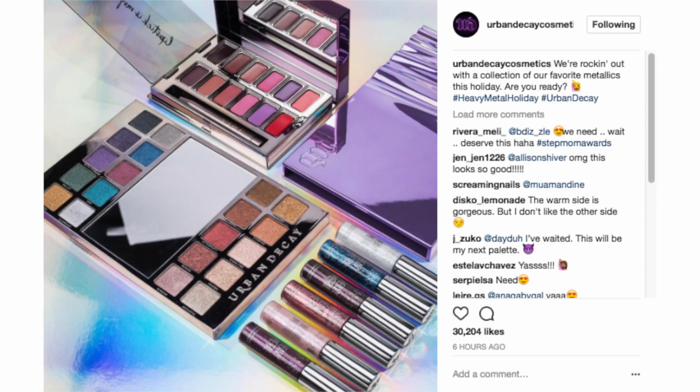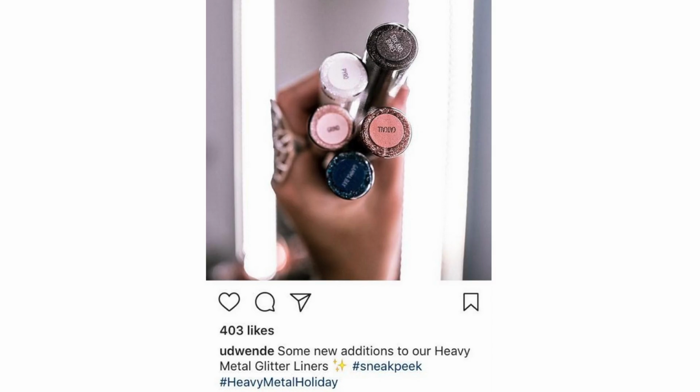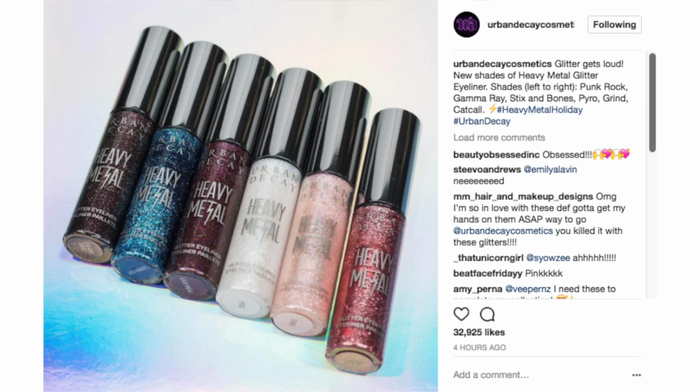All right. One last thing. Heavy metal glitter liners. Some new ones coming to Urban Decay. Sticks and Bones, which looks like a pewter kind of thing. Pyro, that looks like a white colour shifty. Grind, I think it's Grind, that looks like a light pink. Cat Call, it looks like a rose gold glitter. And Gamma Ray, which looks like a dark blue. So, there we go. The end. Good stuff, the end.